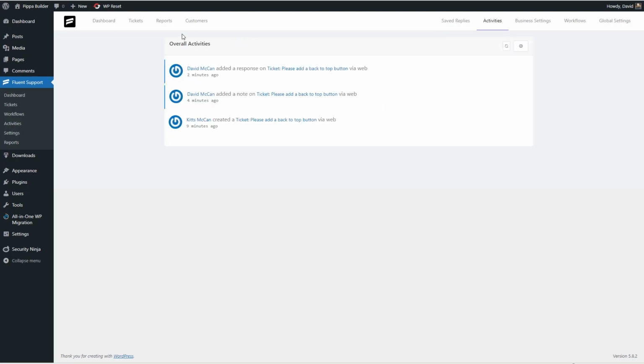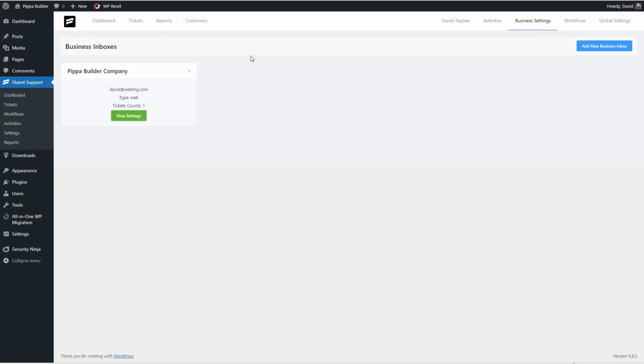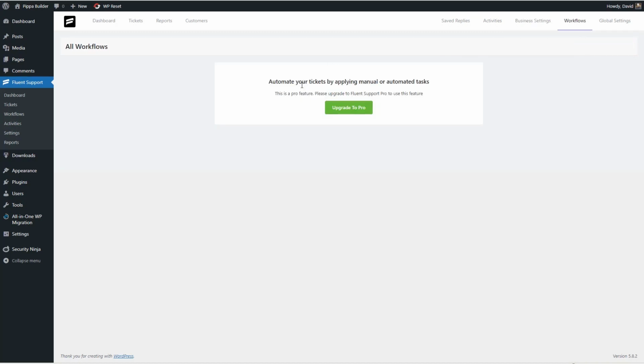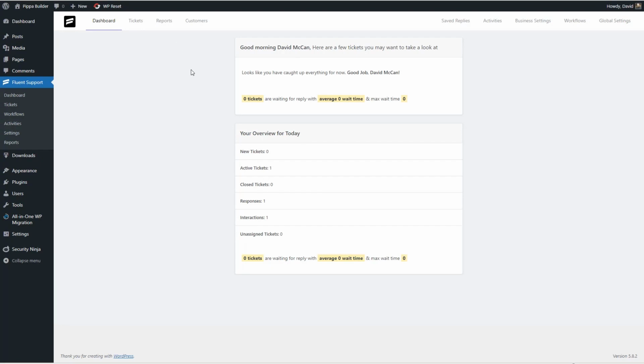You can look at kind of an activity log. You can set the number of days to keep the log or disable it. Here you can edit the company information or add another business or company. Workflows, this is where you get into automations. That's also a Pro feature. And then this is back to the settings. So that's kind of a quick walkthrough of the free version.